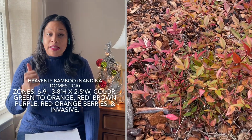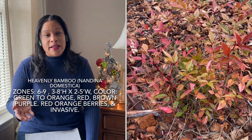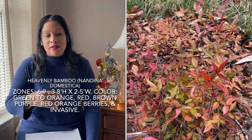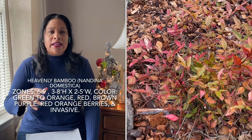Okay. Then we have the heavenly bamboo, Nandina domestica. The heavenly bamboo, in some states, has been banned because it's very invasive. What they mean by invasive is that it starts growing to the side, giving you more and more shoots, and it can easily propagate.